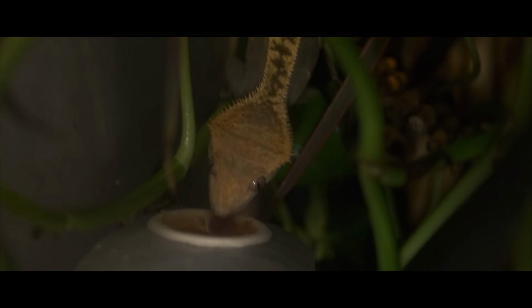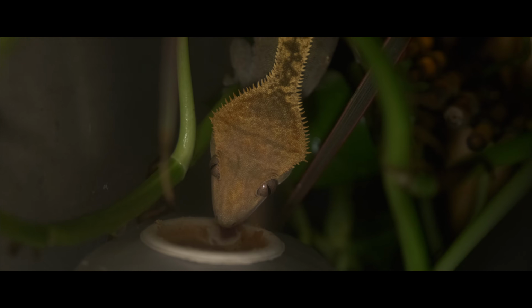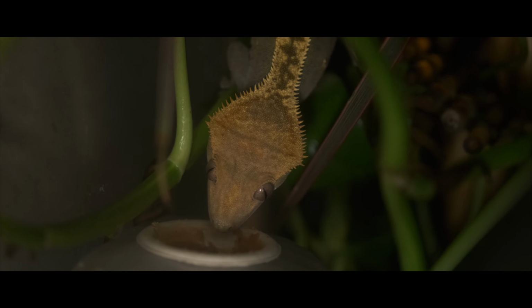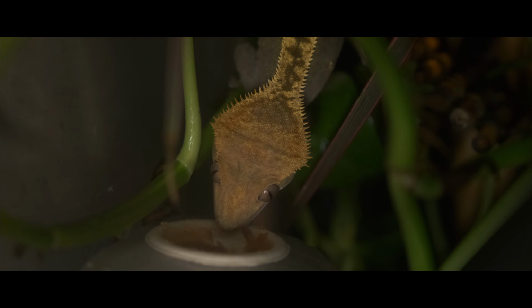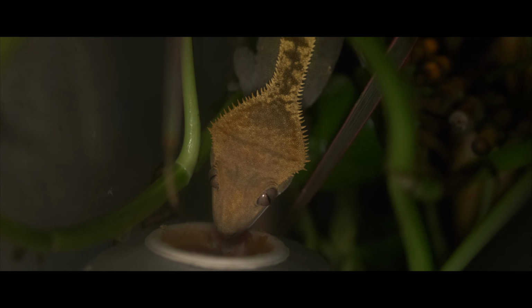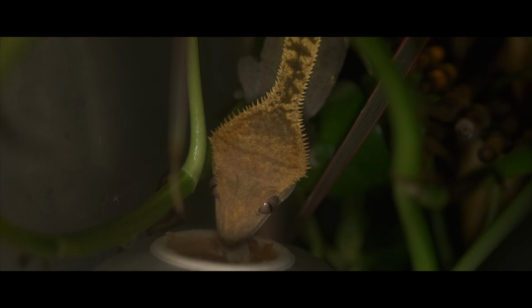Having a feeding ledge that is higher, that they can easily access, is much more comfortable for them to eat on, usually, than having it on the ground, because a lot of crested geckos just don't go to the ground most of the time. Also, by having it off the ground, you don't have to worry about substrate getting into the food and them ingesting that substrate. If that is a worry that you have, that worry is gone once you get that food dish off of the ground.